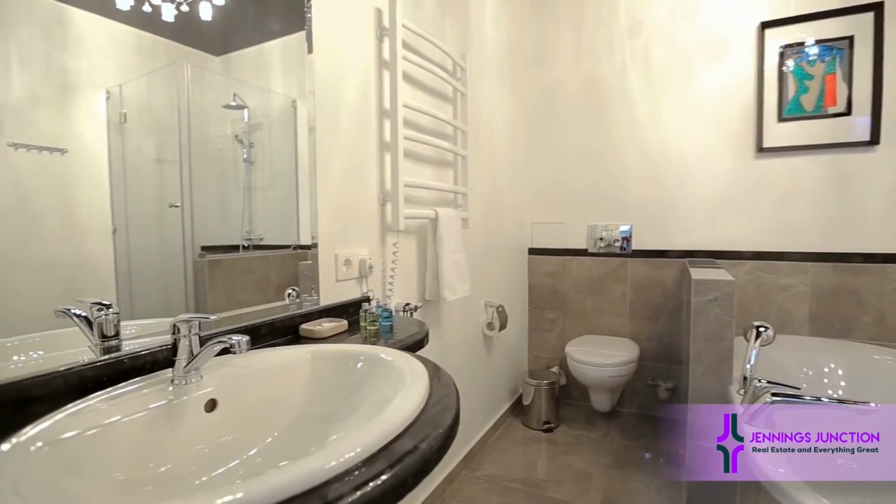But there is a more expensive way, but it does have its benefits as well, and that's traditional staging, which most people are familiar with. Valerie, what are some benefits to traditional staging that virtual staging doesn't offer?